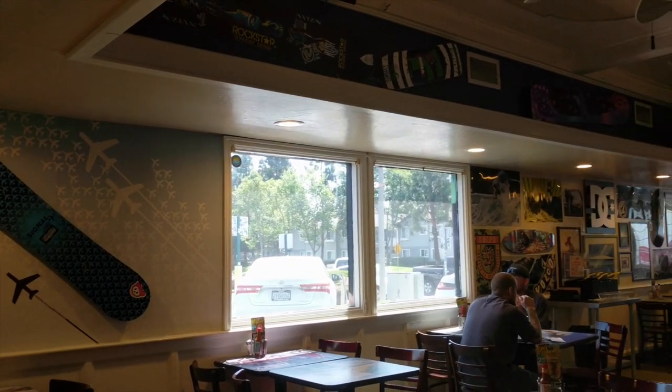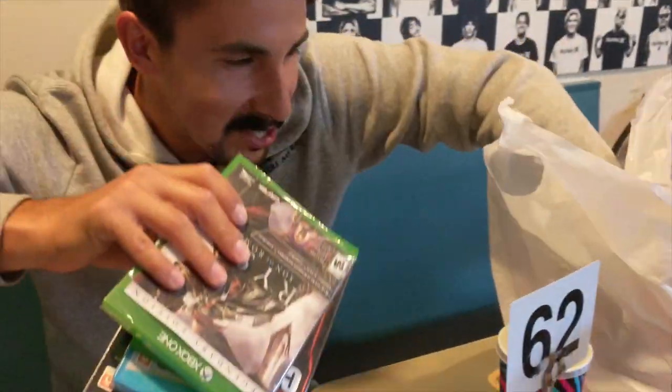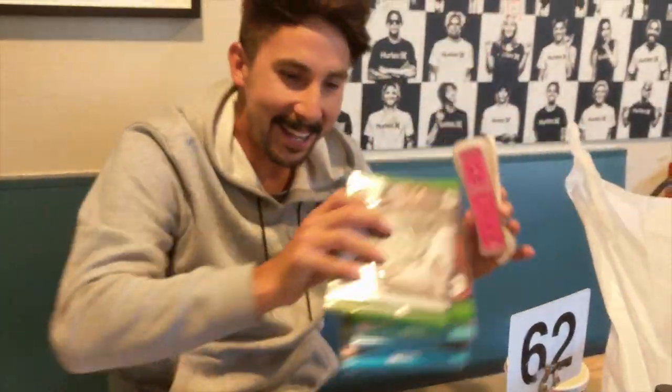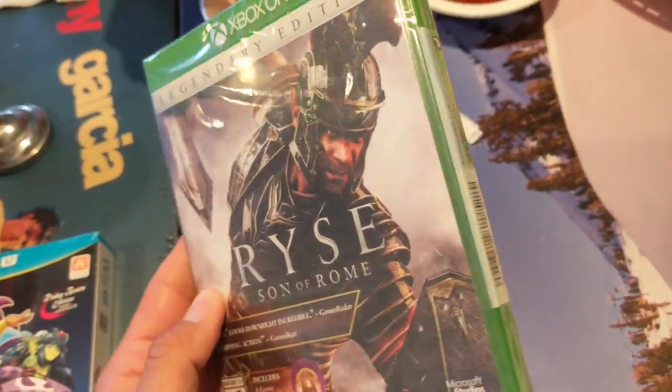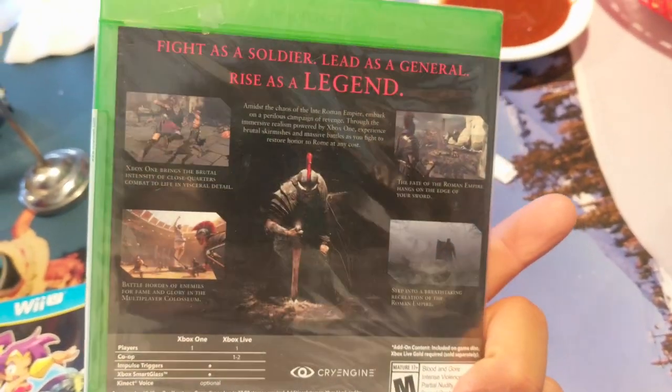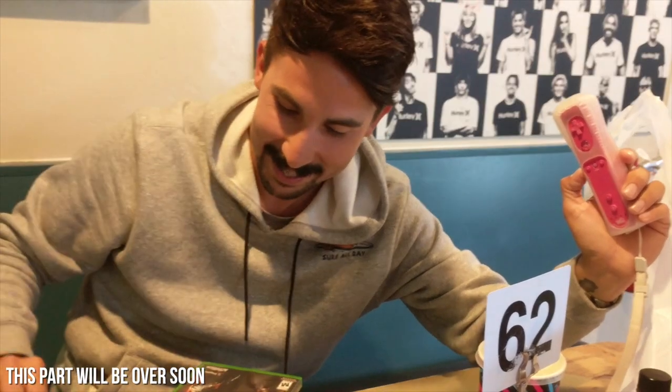So I'm at Wahoo's, the seller. We can't tell who the seller is because they're on America's Most Wanted right now. It's not Gabbo though. But so this is the stuff I've gotten. So first, ooh, Rise. I didn't know Rise was sealed. I got Rise sealed. I know not a lot of people talk about this too much, but Ricky talks about this game, so I got it.